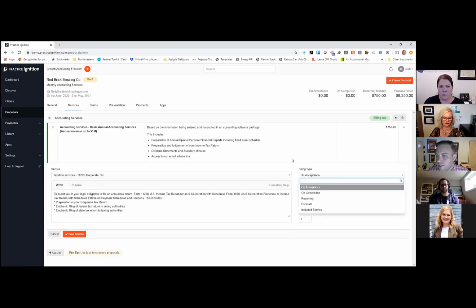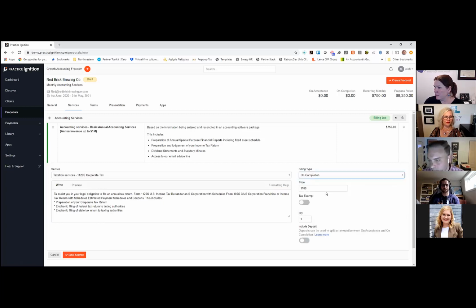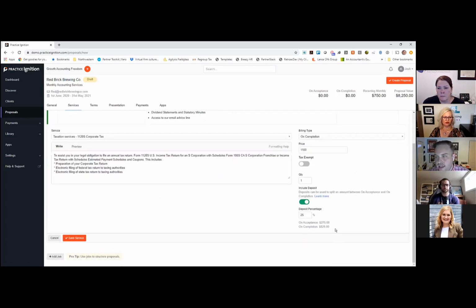I can choose a different billing type here. So I can either bill them up front. So when they sign this, I'm going to go ahead and get them billed, or I can bill them at the end. One of the things that I like to do in our firm is we do on completion, but then we do deposits. So if they sign this engagement letter, they have to pay 25% up front. And that gets us that money up front that kind of gets them bought into they're going to do the service with us, and then we'll collect the rest at the end there.